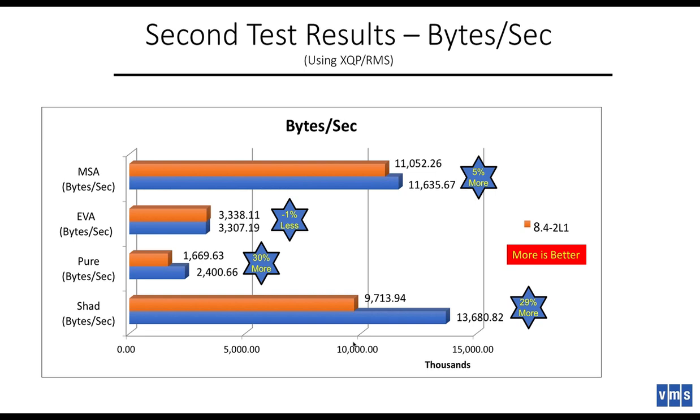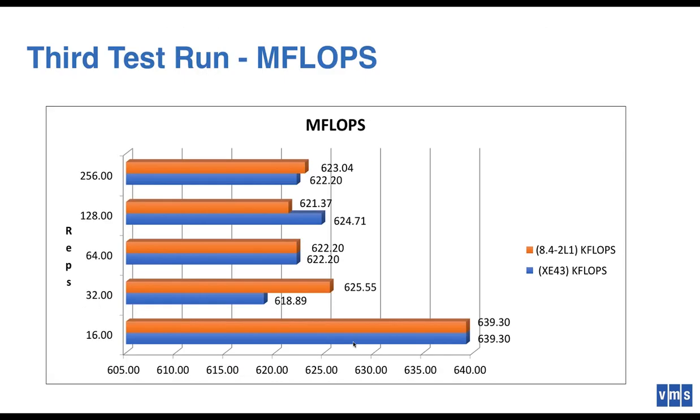The third test, running the LINPACK suite, we didn't notice much of a difference, because I think the LINPACK suite that we ran is already optimized. So there were no additional optimizations to be made with the byte word instructions. You can see the difference is very minimal, and it's basically a wash.